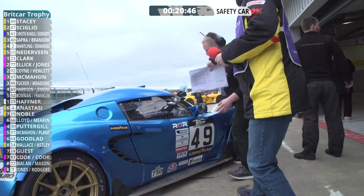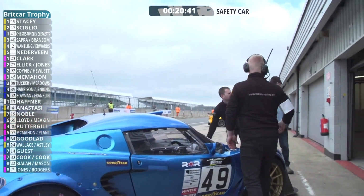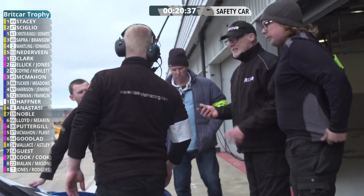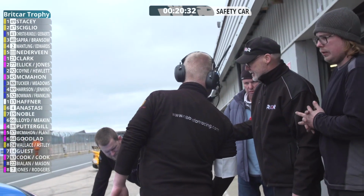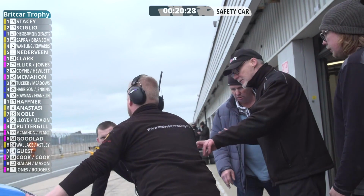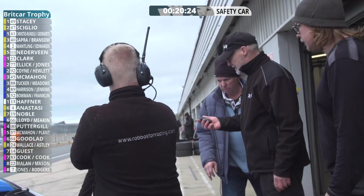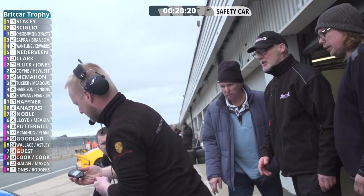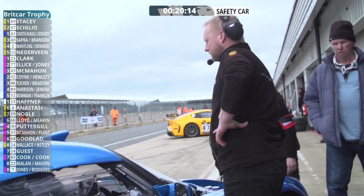There's the Lotus of Will Stacey, taking on a quick bottle of water. It does get very hot in these cars, as we've said yesterday. Well, Boston Racing crew making sure everything's going well. Maurizio Cilio is currently in the pits too. So it looks like it is going to be Brian Branson who will take up the lead.